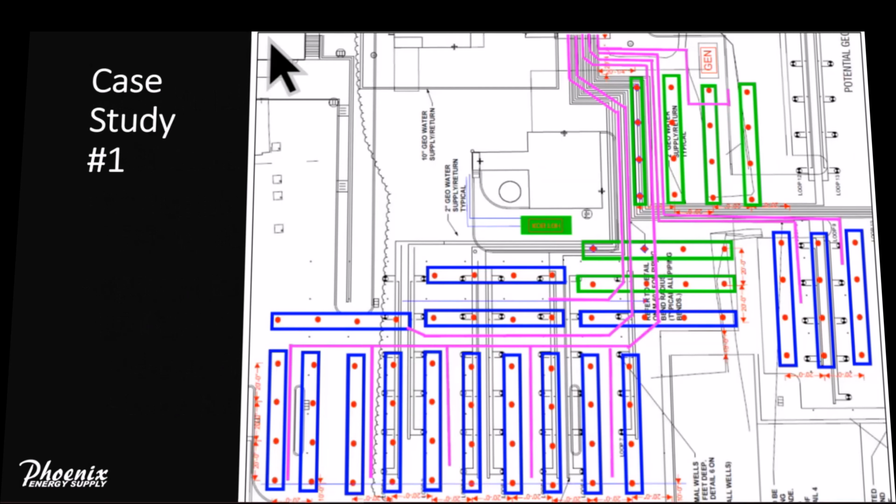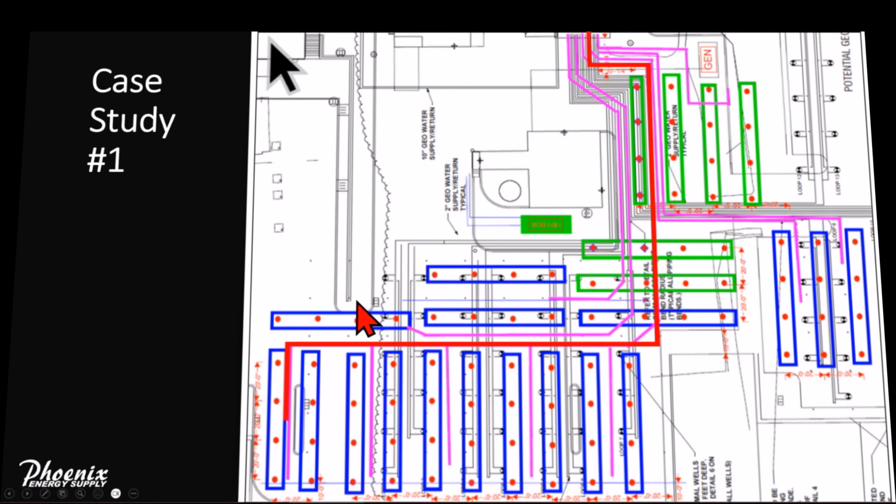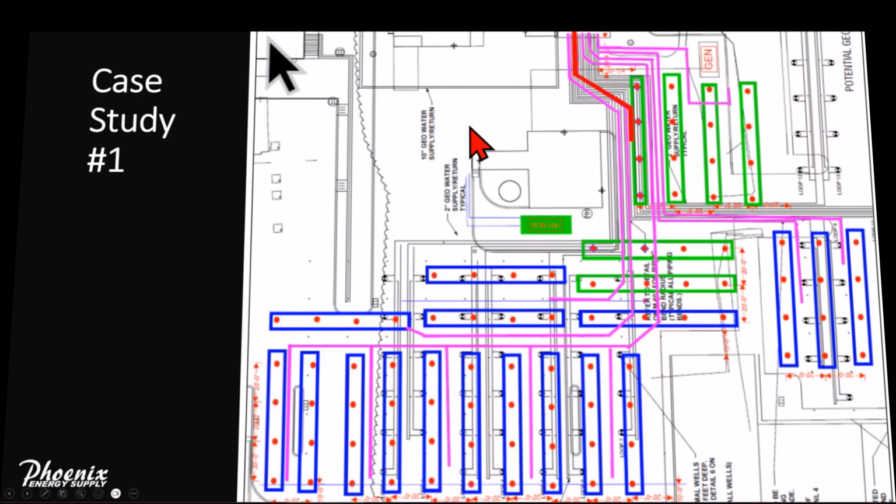This is a plan view of the loop field. Each one of these boxes, either blue or green, illustrates the 4 loops that are part of a group. And the furthest one down here in the lower left takes about 400 feet of pipe to get all the way back into the building. The closest group is only about 100 feet away. And we're talking one-way length.